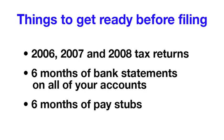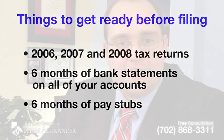I need 6 months of bank statements from all of your bank accounts, including your business accounts if you have your own small business, and 6 months of pay stubs, or if you're receiving unemployment or disability payments, 6 months of those receipts. Also, it's good to have your Social Security card. Double check, make sure you have your Social Security card ready because we'll need that once we file.